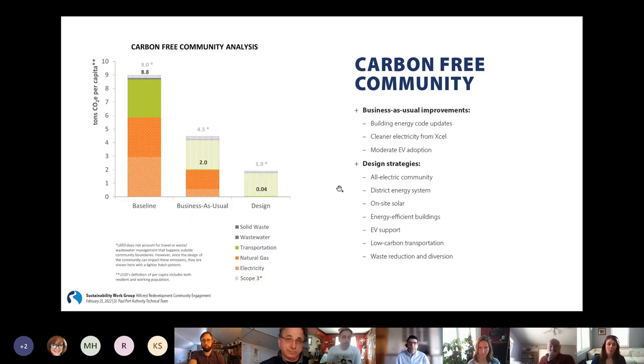So with that in mind, you saw one version of this graph at the first meeting, but this is showing the scopes 1 and 2, what LEED cares about, in these saturated colors, and then the scope 3 in the lighter colors here. So you can see there's a pretty big difference, especially on the transportation side, which is this green.